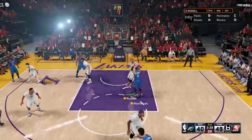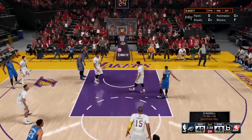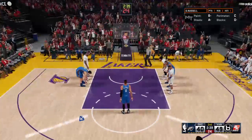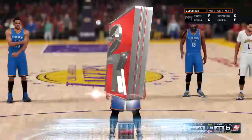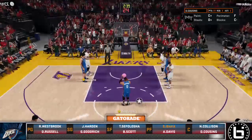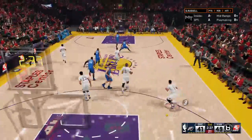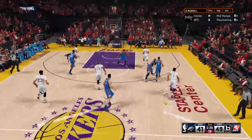Will it go? And there's the whistle. Fouled hard on the shot. He'll go to the line. That's on D'Angelo Russell. For Oklahoma City, they have had 7 opportunities on the free throw line and made good on 5 of them. Good game for Westbrook. He has 15 points, and he's created a lot of chances for his teammates also.